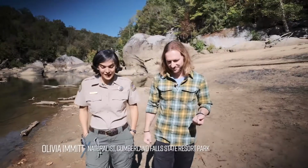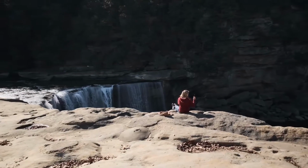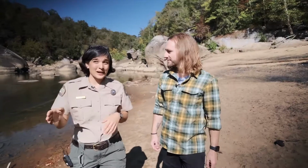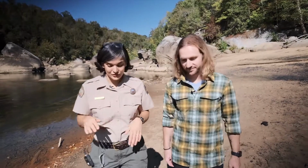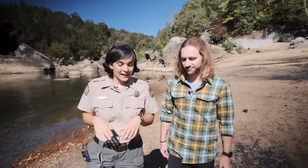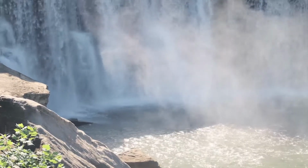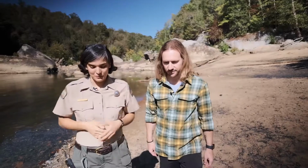Cumberland Falls is actually Kentucky's largest flowing waterfall. On average, there's about 1,000 CFS, which stands for cubic feet per second. And right now we're actually way below that average. We didn't have rain for about a month straight, and so right now it's only about 200 CFS. And that affects the amount of mist that comes up, because that amount of water coming over the waterfall is what creates that mist once it hits the bottom of the waterfall.